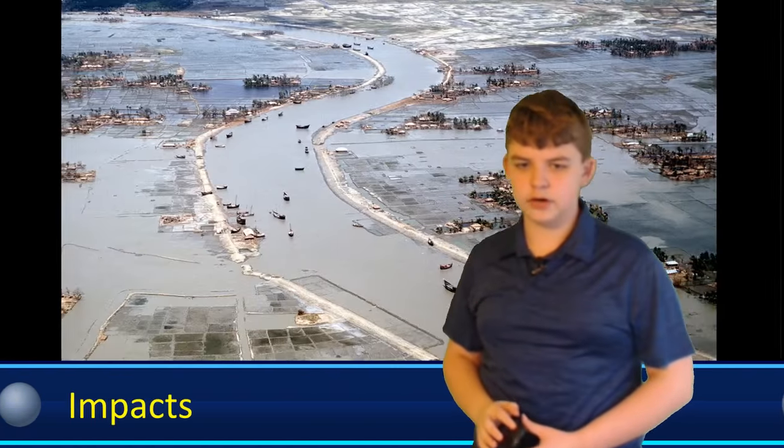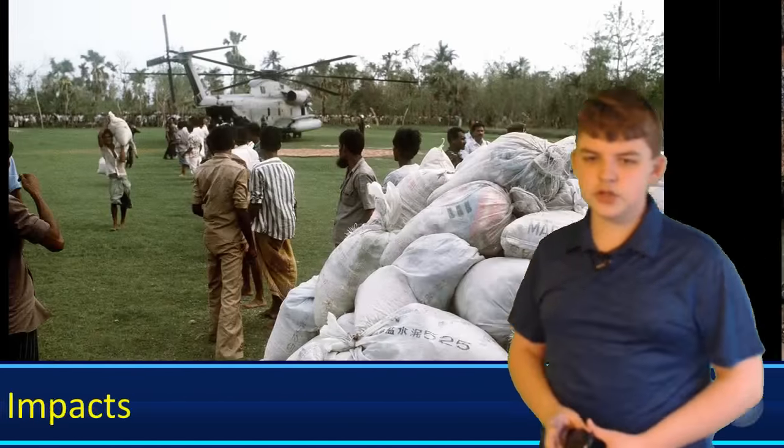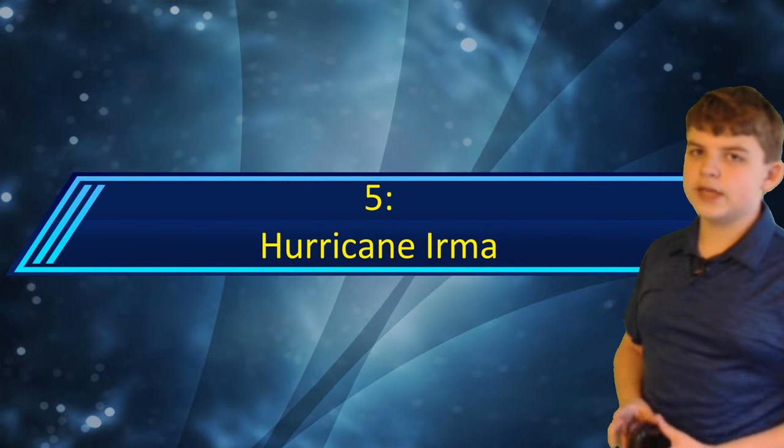Getting into the track, it did actually peak right before landfall, unfortunately, which therefore did mean for Bangladesh they were going to get the worst of it. Satellite imagery, this shows a very well-defined eye, and you can even see a little bit of wind shear, which is probably why it didn't get even stronger than it already was. Impacts, once again, extremely devastating, and now we get into number 5.